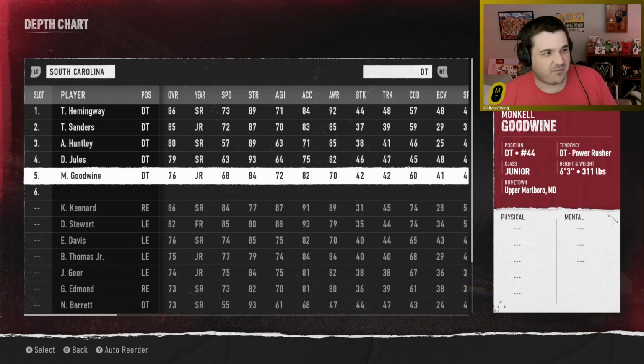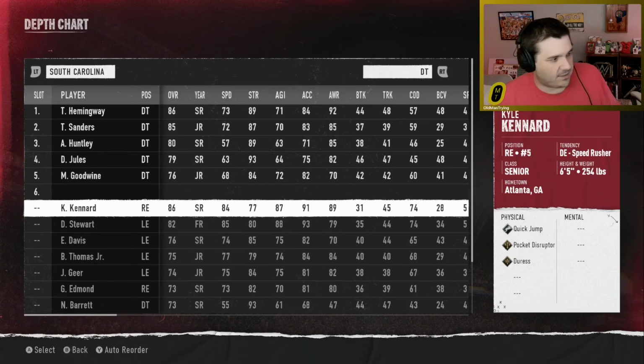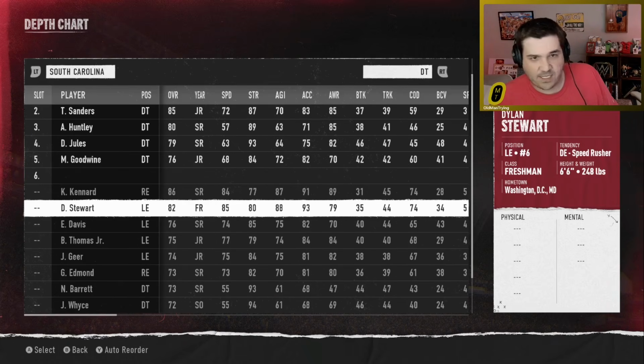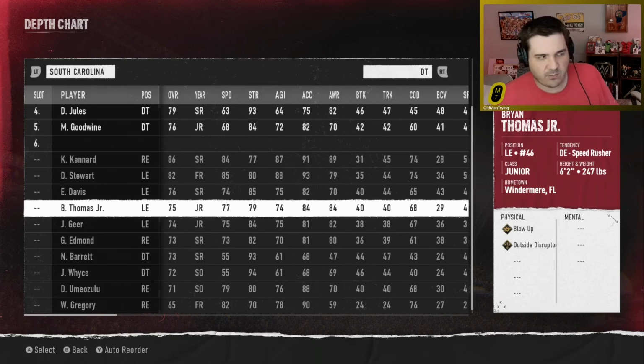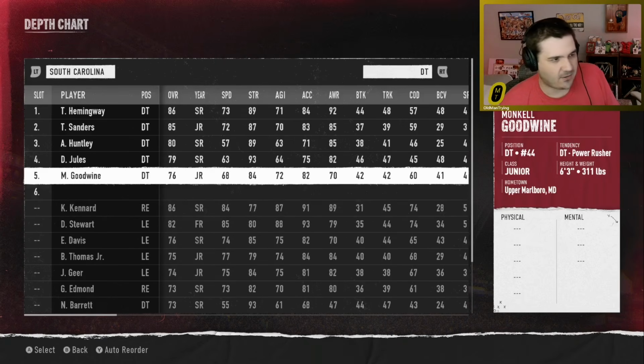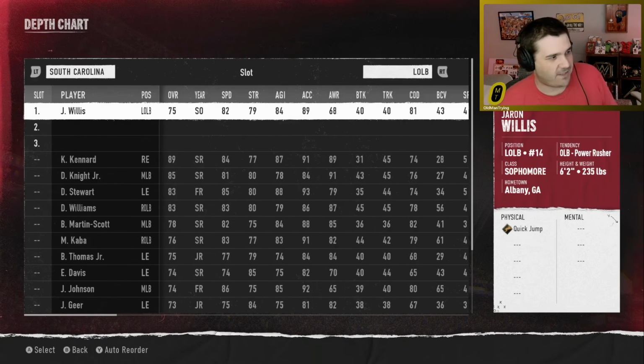But we are going to have some flexibility here as well with the linebackers they got coming in. So Stewart, you're for sure going to keep as an edge rusher, 100%, no doubt about that. Thomas Jr. you could move around, though. Depending on what kind of abilities he's going to get, you could play him at D-tackle. Because at linebacker, our left outside, quick jump, Jaron Willis is returning. So there's 1 replacement for the quick jumps we are losing.